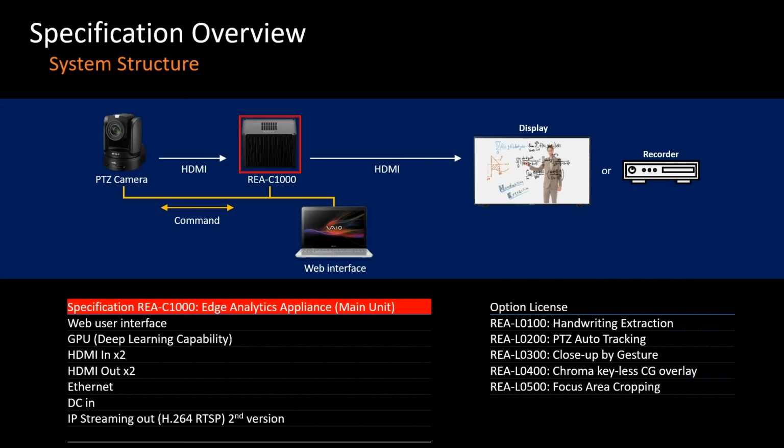close-up by gesture, I suspect you're seeing the same video out on both. I haven't tested two different outputs. PTZ auto tracking, it may just be HDMI 1 that's giving you the feed, and that's the straight output from the camera. You also have to understand, if you're using a 4K capable camera, then you need to use HDMI 1 for that 4K output.